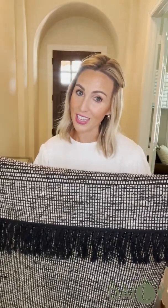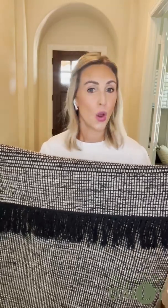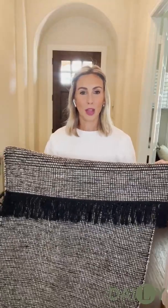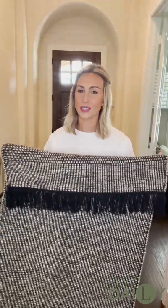My little Turbo was digging in the garden out front the other day. He had those muddy paws, ran right over this rug. I couldn't even tell that he had done that. Ran the vacuum over it, good as new. But I also feel like if your family has a lot of little feet running in and out, this is a great color palette. The way that it's been designed and woven here.